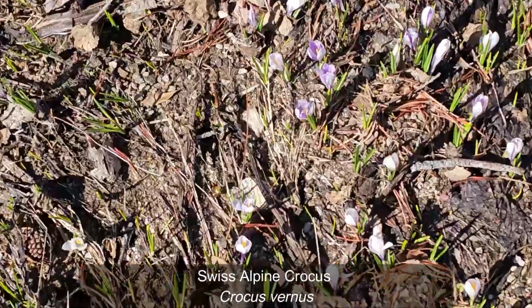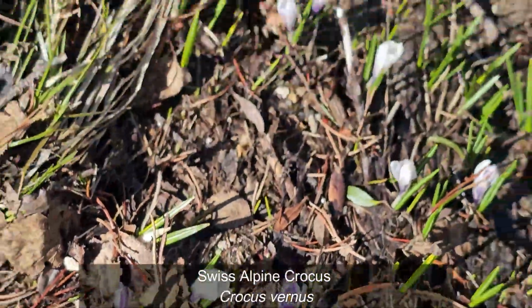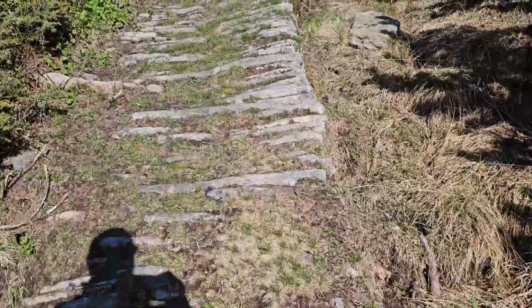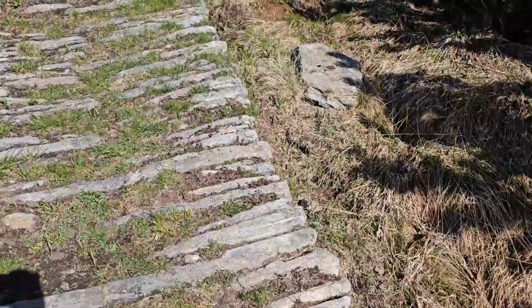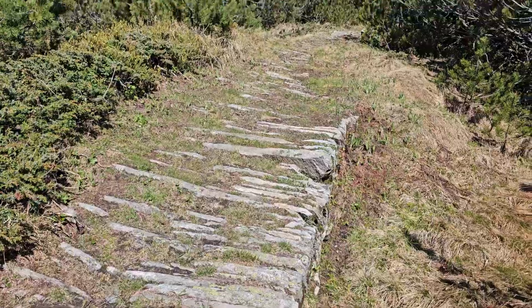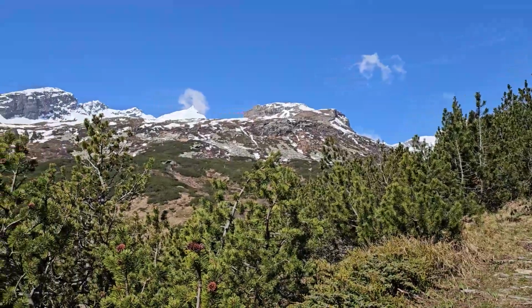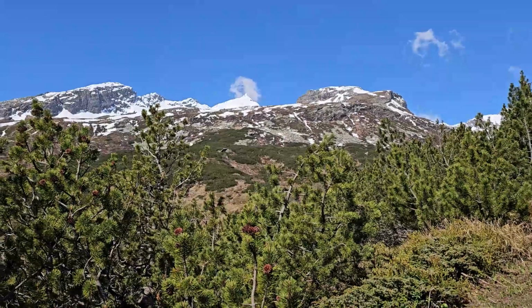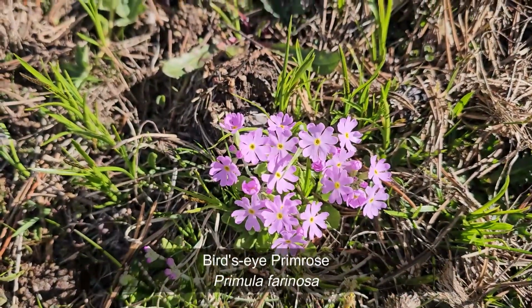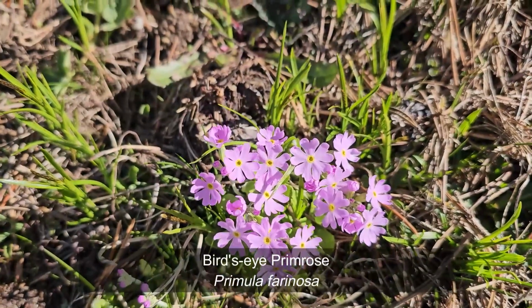Just beautiful, beautiful, beautiful. Wow. Fantastic. Just superior and ancient road construction. That's so amazing. And of course, I love these delicate little flowers that pop up along the trail here in the early spring.